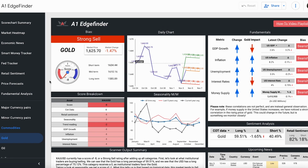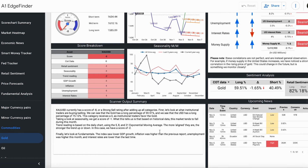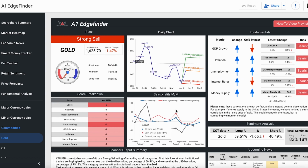Now, if you're not familiar with the EdgeFinder, or you've seen the EdgeFinder but you haven't checked out one of these videos in a while, we have a brand new gold page here. This is a brand new gold page that we updated just last week with some cool new features over here, along with this new layout. And it just makes this gold scanner so much easier to read. I love these arrows. These arrows make it so simple to understand how different parts of the market will affect the price of gold and things like that. We're going to get to everything in just a second.